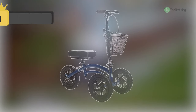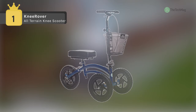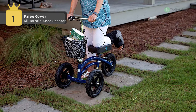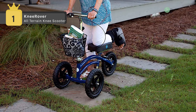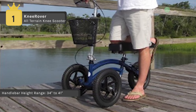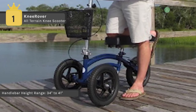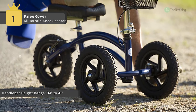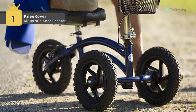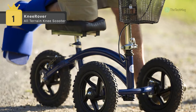Stay active and mobile even while healing from an injury or surgery of the foot, ankle, or lower leg with the Knee Rover All-Terrain Steerable Knee Walker Knee Scooter. It's a great heavy-duty crutch alternative with a detachable storage basket. This indoor-outdoor all-terrain knee scooter stars 12-inch diameter off-road pneumatic tires created to easily traverse grass, sidewalks, gravel, and dirt with incredible efficiency and agility.